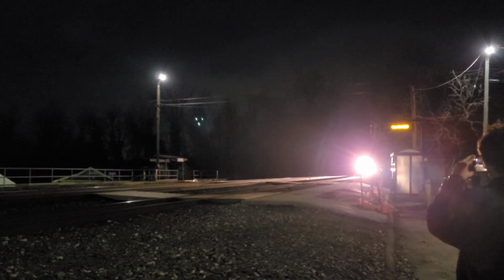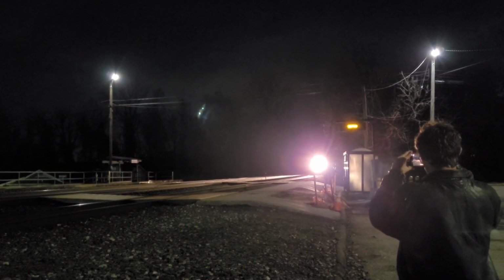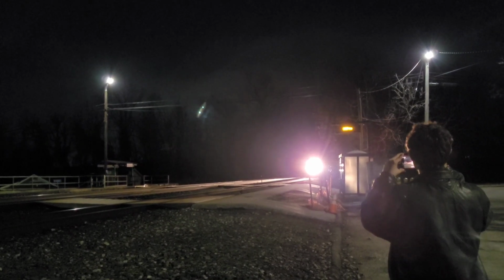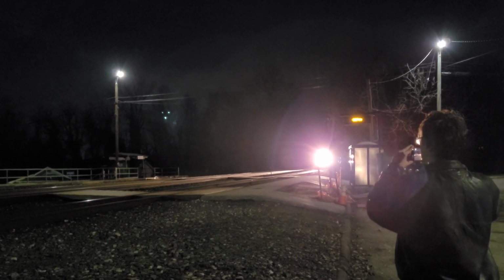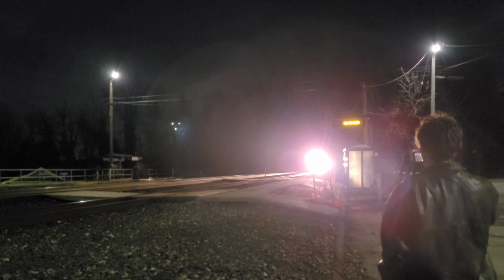I think that is a slow approach, or approach slow. Yep, he's moving. So it's cutting off. 3378 is the leader, and 3219 should be a mid DPU.